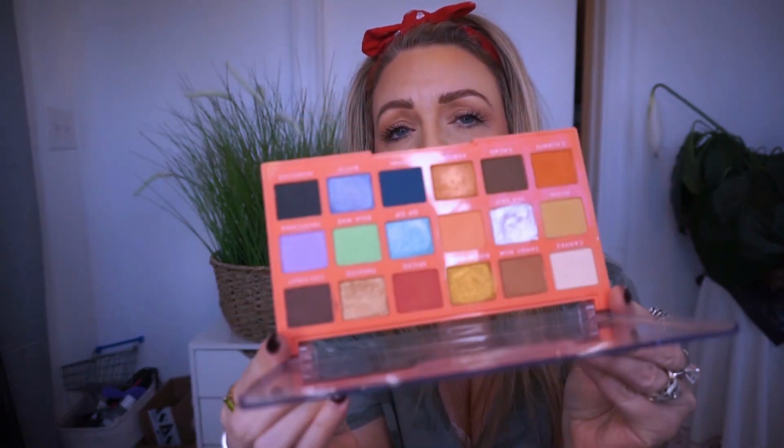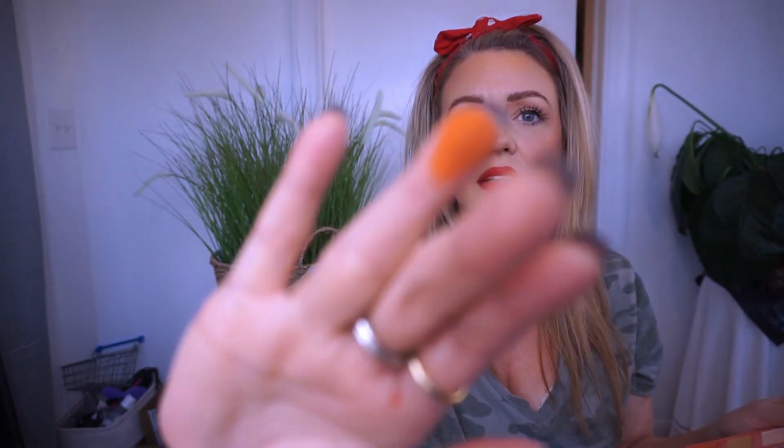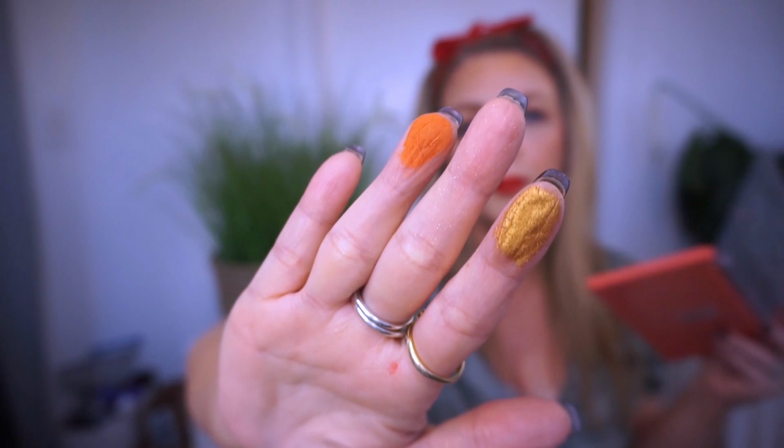And this was the very, very affordable palette. I absolutely love this. I did so many looks in the fall with this palette. They're very pigmented. Look at that color. I mean, here's that gold color, you guys. This is a super pigmented palette. You can't go wrong with this palette.